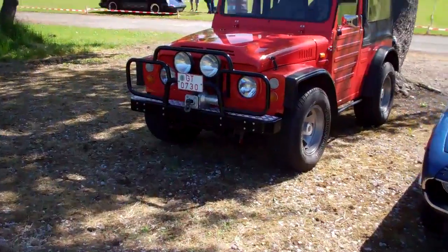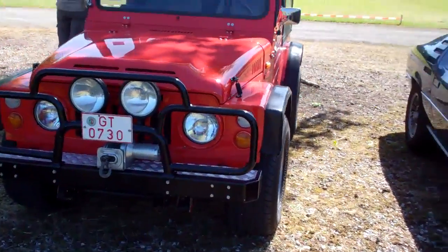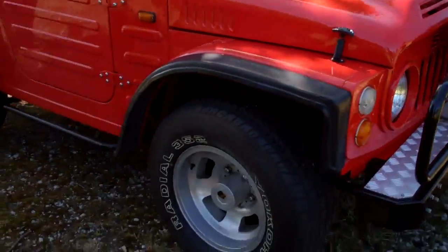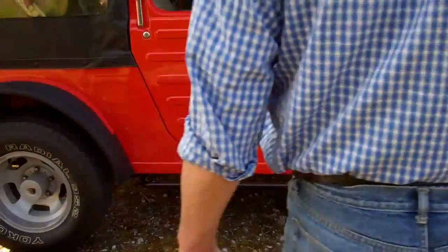Daihatsu. I think so. Is it Daihatsu or is it Suzuki? Could be a Suzuki, not sure. Let's check.